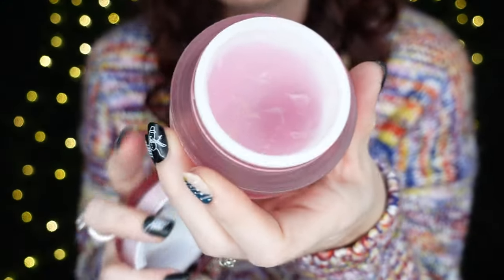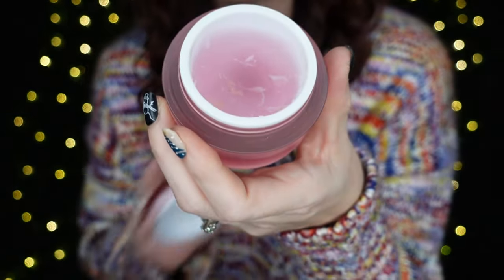But I want to tell you guys about this. This is one of my favorite primers. It's the Touch and Soul Icy Sherbet Primer. This stuff is amazing. It's very lightweight. It's like a gel and it's so cooling. I'm almost out, as you guys can see. The smell is amazing. It smells really good. It's nice and cooling on the face.